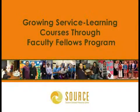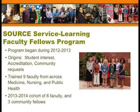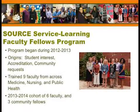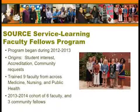So a service learning course basically gives us an opportunity to respond to community identified needs while also training a student. So there's reciprocity there. Students are going to gain and a community organization is going to gain. And service learning is a particular pedagogy that we utilize. So basically what we've done this past year, these are the 9 faculty members from across our 3 schools that we've trained in the service learning pedagogy. And they've each been given a small stipend to implement new service learning courses, and they've all been implemented this academic year.